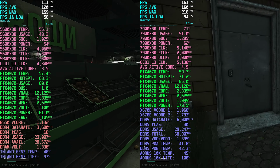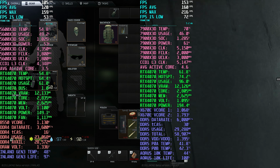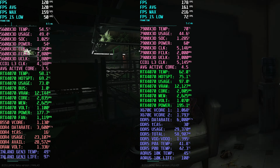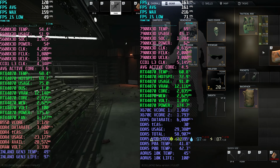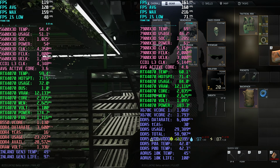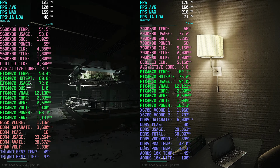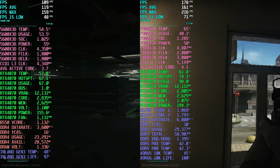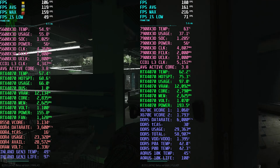The temp is a little bit higher. Usage is lower. Power draw is about equal. Number of active cores about equal. The 4070 is working a little bit harder on the 7600X3D side, just because the CPU is less bottlenecked. And those are the notable differences I wanted to point out.